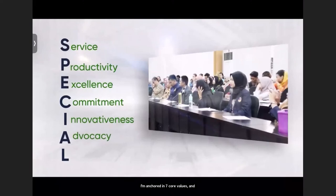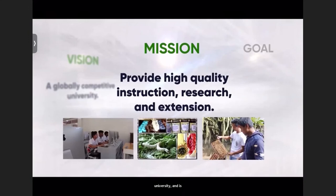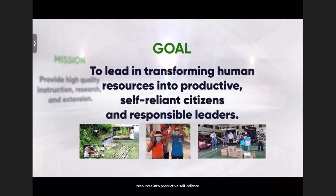Anchored in seven core values, namely service, productivity, excellence, commitment, innovativeness, advocacy, and leadership. DMMMSU envisions to become a globally competitive university and is empowered to provide high-quality instruction, research, and extension. Its undiminished goal is to lead in transforming human resources into productive, self-reliant citizens and responsible leaders. Living with its mantra, embracing world-class standards, DMMMSU is ISO certified.